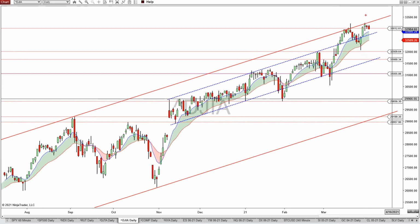And here's the Dow Jones Industrial, the Dow Jones 30. You see on Monday, it closed with a new closing high and also printed a new all-time high.